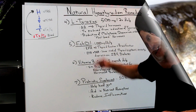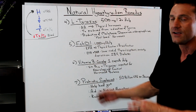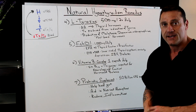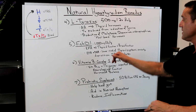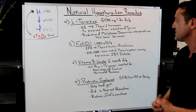Number 5, fish oil. Fish oil has numerous benefits, too much to really list right here. I recommend at least 1,000 milligrams daily. Now, the two things that make up the fish oil, EPA and DHA, again, they lower the risk of thyroid symptoms, help with anxiety, help with depression, help with IBS, Crohn's disease.